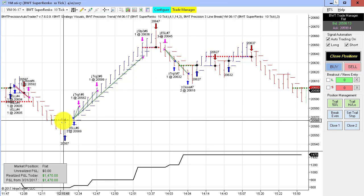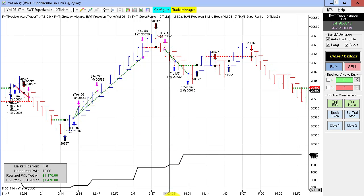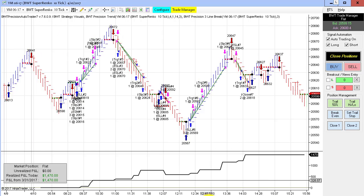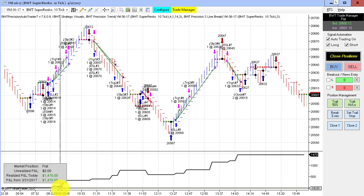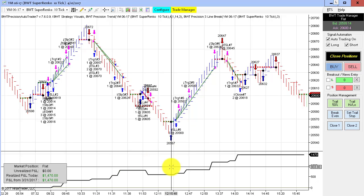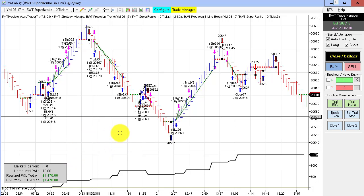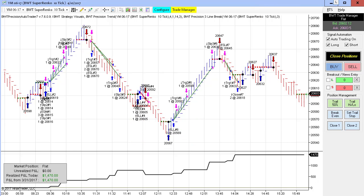You can also see how well placed the line break signals are here. It rarely misses a large move. In fact, it never misses a large move. If I tighten up the equity graph here, we can see that we took absolutely no heat. We were off and running from the start. We went sideways for a few hours, and some very well-placed trades. This is a pretty large return on the Dow, doing 1470 for the day. This is trading 3 contracts.